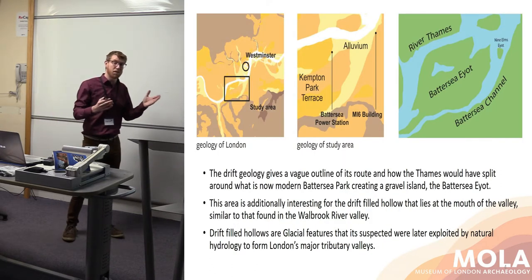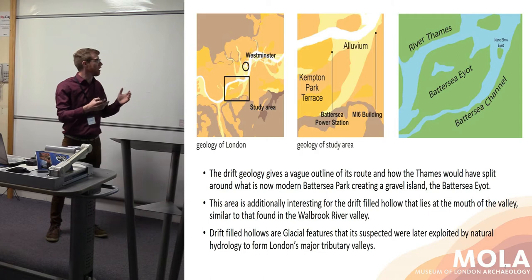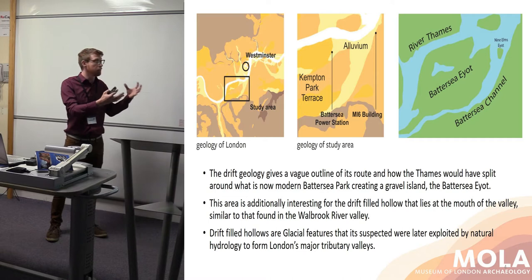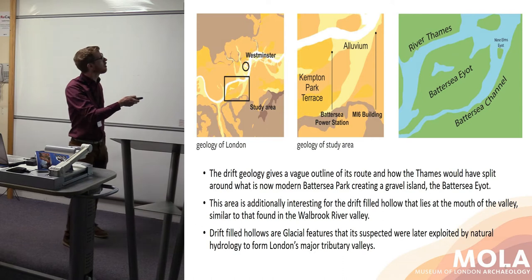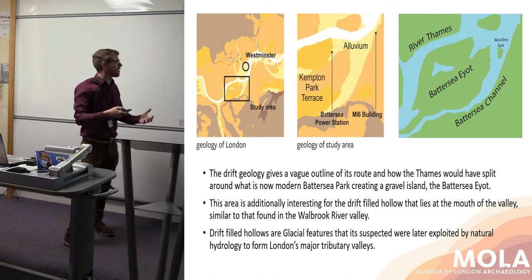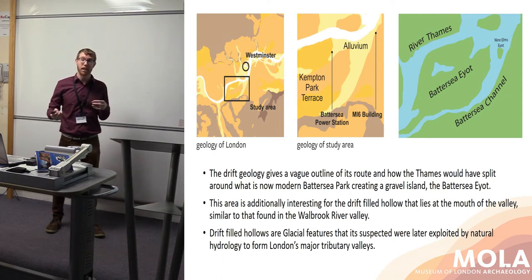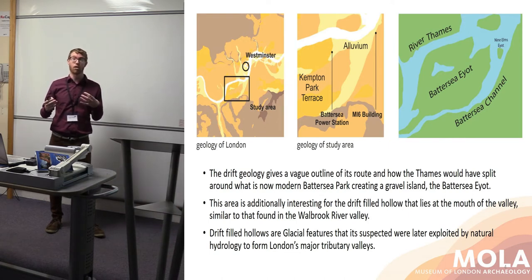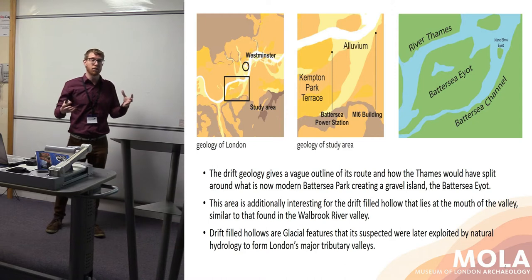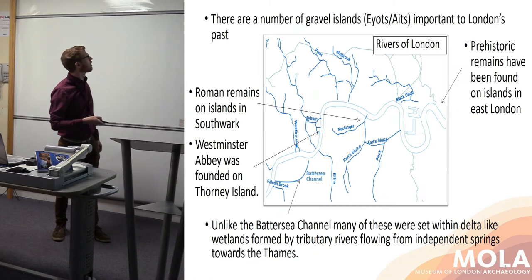The drift geology gave us the idea of where it really lies, and basically the Thames split round modern day Battersea Park and formed this eyot. One of the other interesting things about the area is that up near the mouth of the Battersea Channel is a drift filled hollow, which is common in the London landscape, and it's suspected that these features were actually the reason why a lot of the major tributary valleys in London formed. So we'll come back to that a bit later.